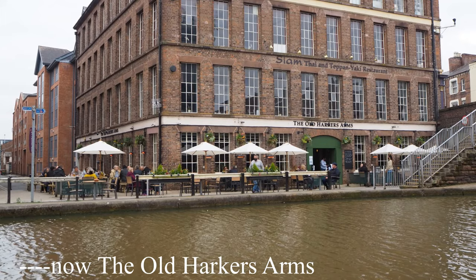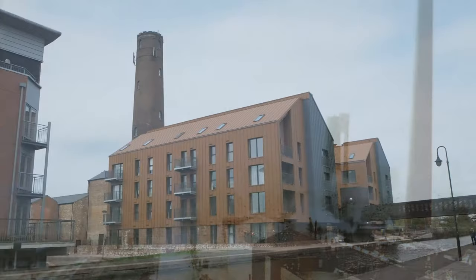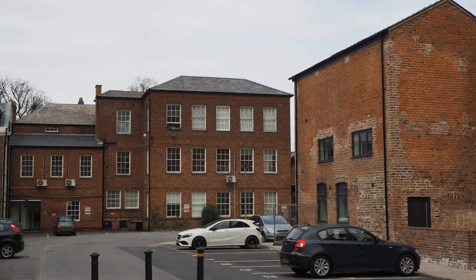Walkers and Maltby set up the leadworks on the bank of the canal in the 1780s. The works were to become the biggest manufactory in Chester and continue in production for 200 years. The Napoleonic Wars stimulated the building of a shot tower for the manufacture of pistol balls. In the tower, molten lead is passed through a sieve to form drops and allowed to fall. During the fall, they become spherical and are solidified as they plunge into a vessel of water at the bottom.